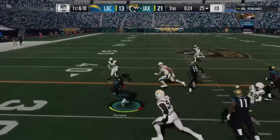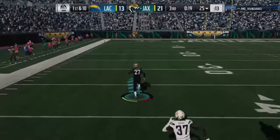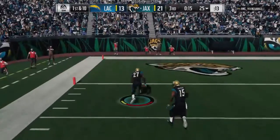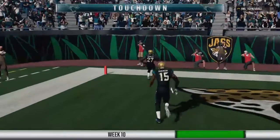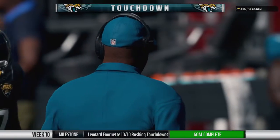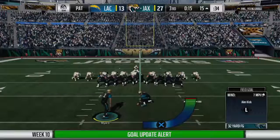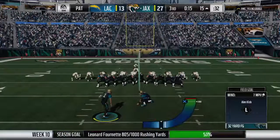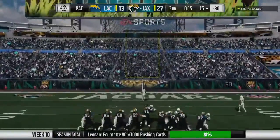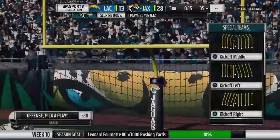To Fournette. And now look at him go. 30, 20, 10. And he will get this into the end zone for a Jaguar touchdown. A great effort there. His 10th touchdown of the season, 2nd of the game. And the Jaguars add on to their lead. And the lead is up to 15 now.